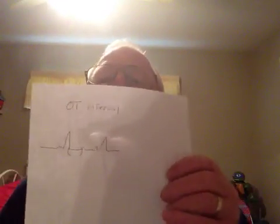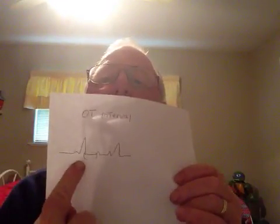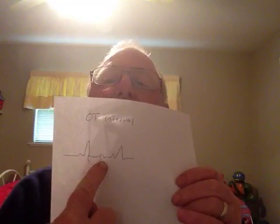I have a little paper here with an example of QT elongation. You see this right here? I don't know how you can see it, but there's a QRS, and there's the T wave. Look how long it is between the Q wave and the beginning of the T wave. That's QT elongation. If it begins getting too long, then you can go into VTAC. So sotalol has to be started in the hospital.